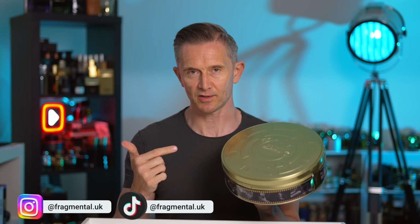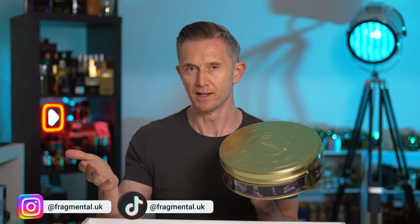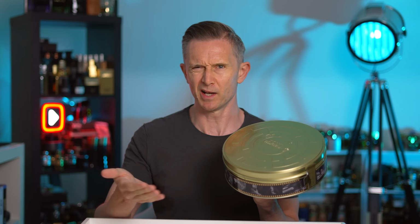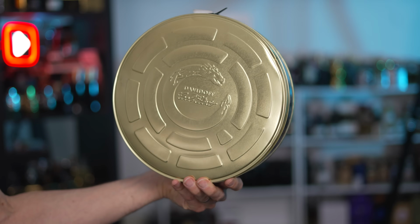First off, can we just look at this PR presentation? This is not the presentation that you would buy in stores. This was sent out for press, I think. This is a golden tin. It says Davidoff Cool Elixir on it.